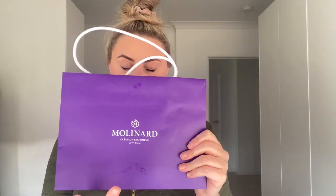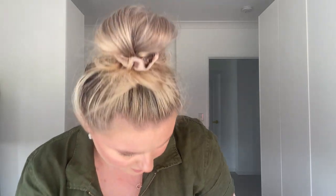They originated in 1849 in Grasse, which is a place in South France. I believe they also have workshops in Nice, Grasse, and in Paris. But this is the beautiful bottle that you get. I believe it's a 100ml one. And obviously, like I said, we got to curate this ourselves. So you can go back to one of my previous vlogs and have a look when my mum and I did that. It was a great time.